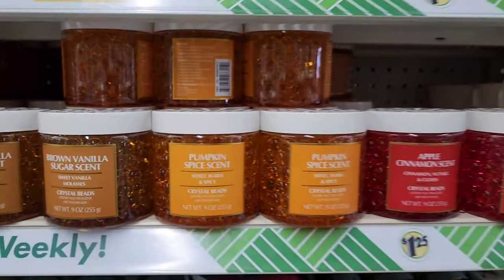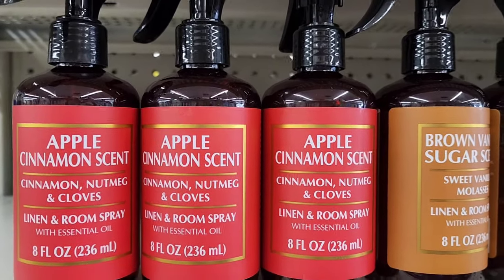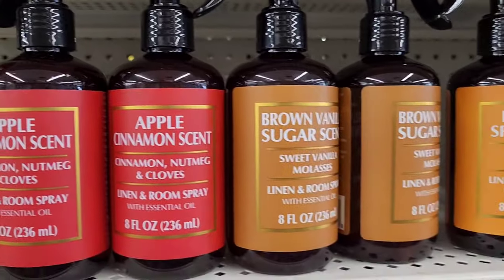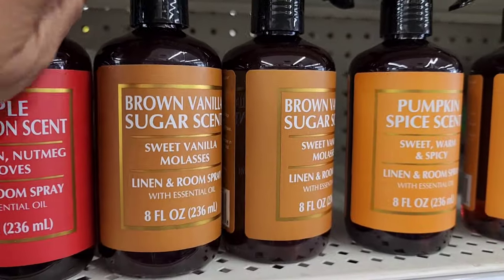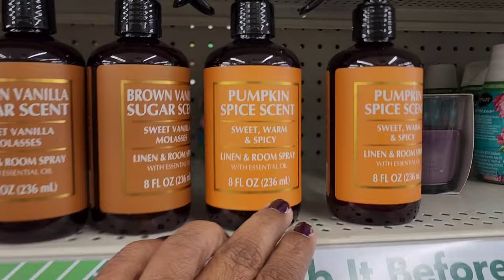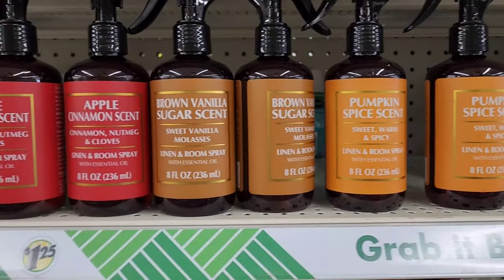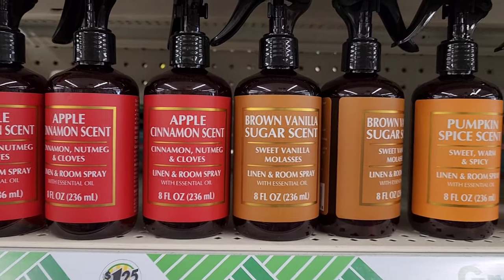So those are really, really pretty. The apple cinnamon scent, nutmeg. Cinnamon, nutmeg, linen, and room spray with essential oils, 8 fluid ounces. And they also have the brown vanilla sugar with sweet molasses. Linen room spray as well. And I also have the pumpkin spice scent, sweet, warm, and spicy. And that's the pumpkin spice as well. And these are 8 fluid ounces as well.